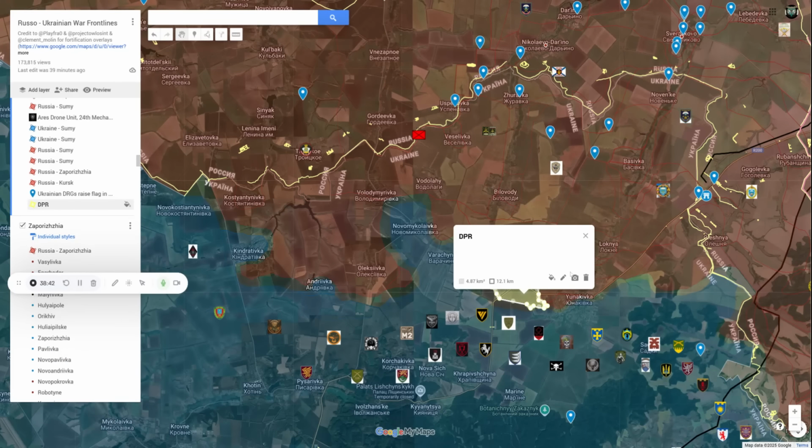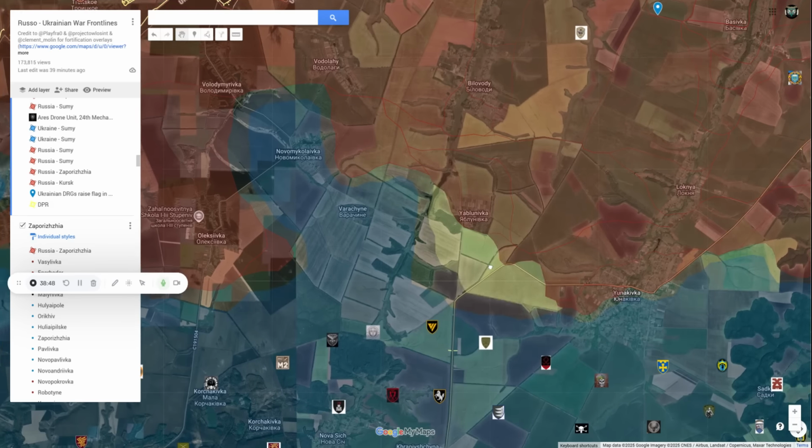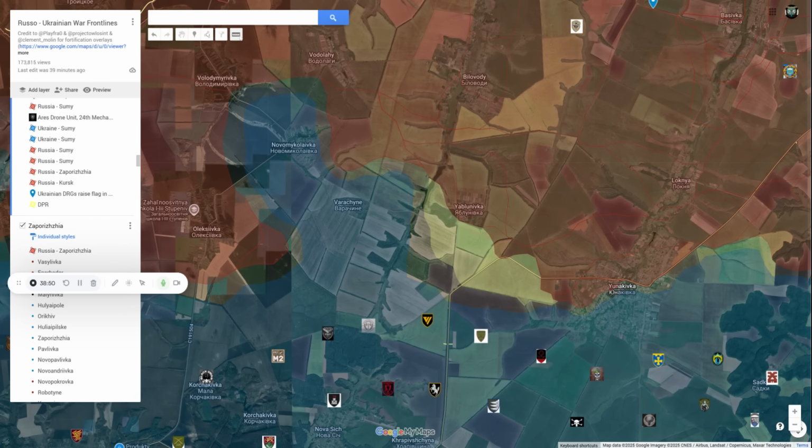They say that the Russians have captured 4.9 square kilometers of territory, which includes the remnants of Yablonivka that were in a gray zone and also areas that are directly west of Yunikivka. So let's see the extent of the advance. You can see that it amounts to 3 kilometers southwards.